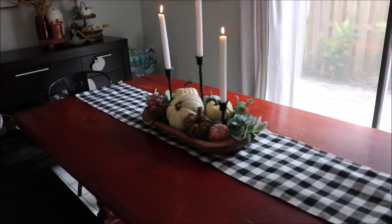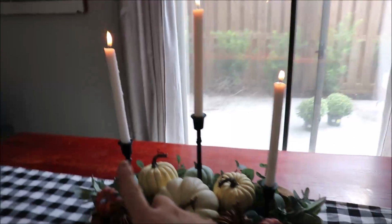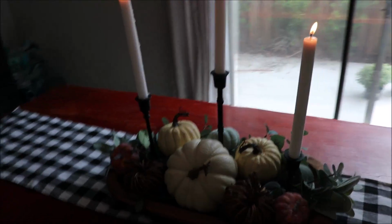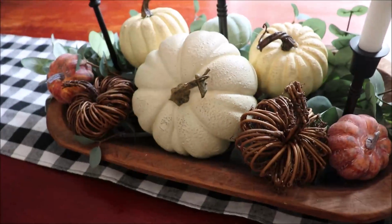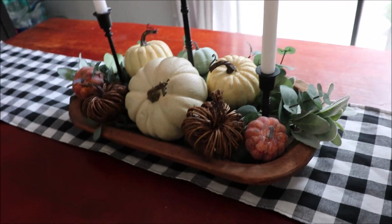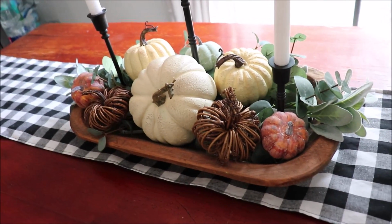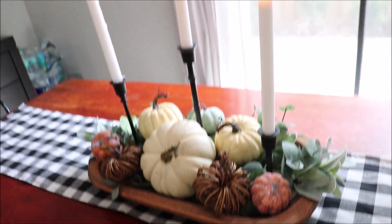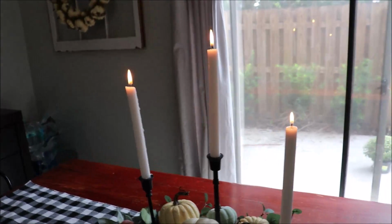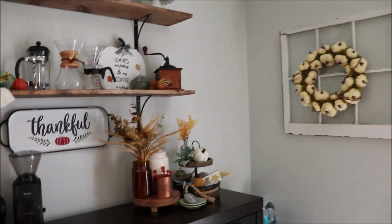This dough bowl, I got at an antique shop. Then it's just filled with lamb's ear, eucalyptus, and then pumpkins, mainly from Michael's and Hobby Lobby. The middle one is from the Dollar Spot. Then I have these candlesticks that I picked up this year from Target, and I really like the look it adds. I feel like it kind of gives it like a modern feel to it. So that is the dining room, and then here we have our coffee station.